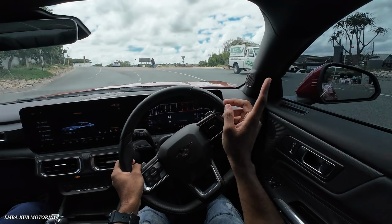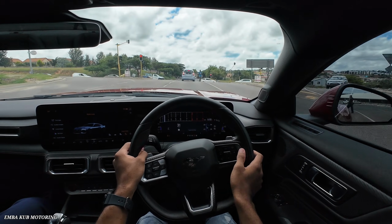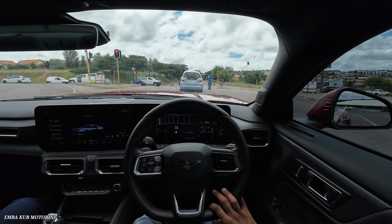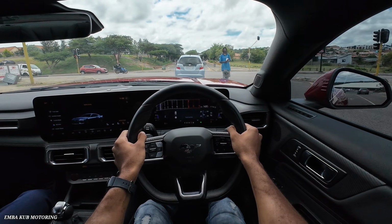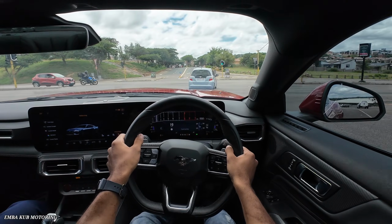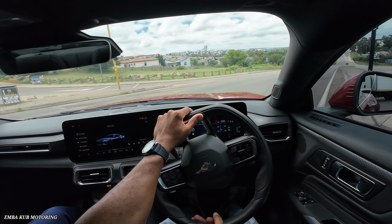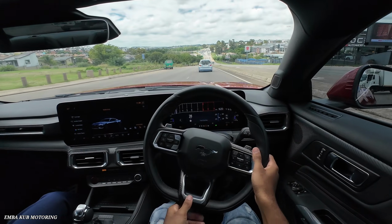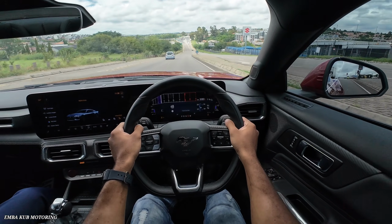So we'll just go down the road and come back around. I think we'll call it a day with this POV. For this next stint, I'll just stay quiet and drive and have you enjoy the sound and the perspective of being behind the wheel of this thing.